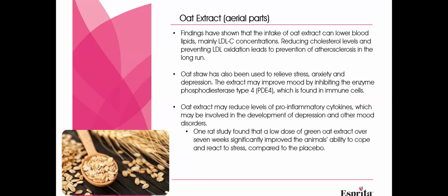And in addition, oat straw has been used to relieve stress, anxiety, and depression. So the extract can improve mood by inhibiting the enzyme PDE4, which is found in immune cells. So this is something that is also important for heart health, because stress, anxiety, and mood challenges can impact the health of our heart. It can impact our blood pressure and our blood sugar, anything related to cardiovascular health. So having something that approaches it from that component as well makes this really a synergistic formula.